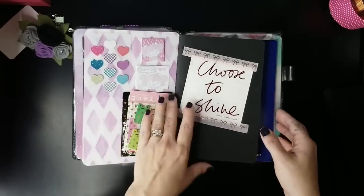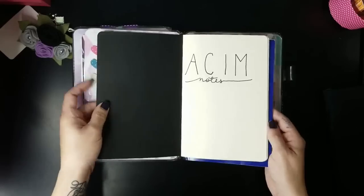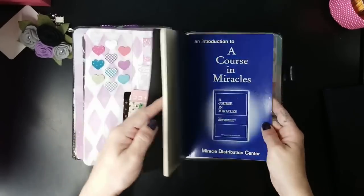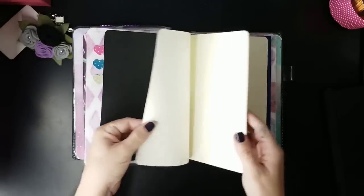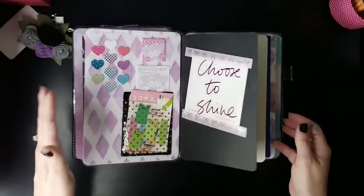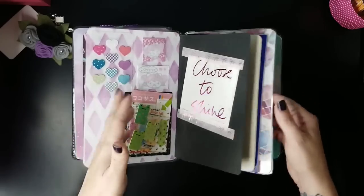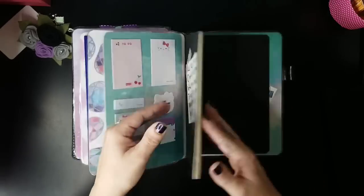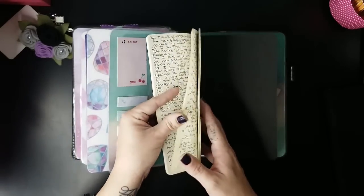Now, this third notebook is a notebook that I wanted to use for A Course in Miracles, which is like a metaphysical text that I want to kind of get into. And I just haven't had time to start that. So that's going to be something maybe I look into in 2020, but I'm not really going to worry about it for now.